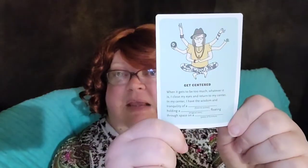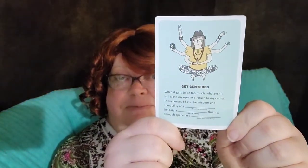We have Get Centered. And I've come into my room and the heater's on and it's giving me itchies. All right, I see some underlines, which means that it's almost like Mad Libs. Okay? All right, here we go. I need some more light.